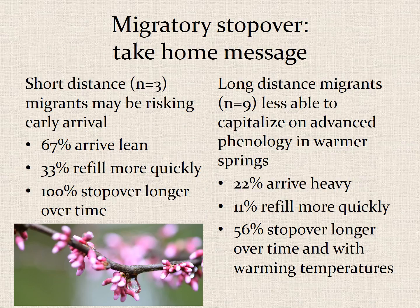So pulling this all together, this is the take-home message that we get in terms of the physiology and behavioral response of these migrants at Powdermill. Short-distance migrants, and again, we only have 3 of them in the analysis, seem to be arriving leaner, refilling more quickly, and staying over longer. They may be risking early arrival. They may be queuing in on the fact that climate change is happening. In general, if they were to bet on it, it would be a warmer spring. So they risk arriving earlier, and if they have to, they can stay over longer and refill more quickly if the phenology is more advanced.